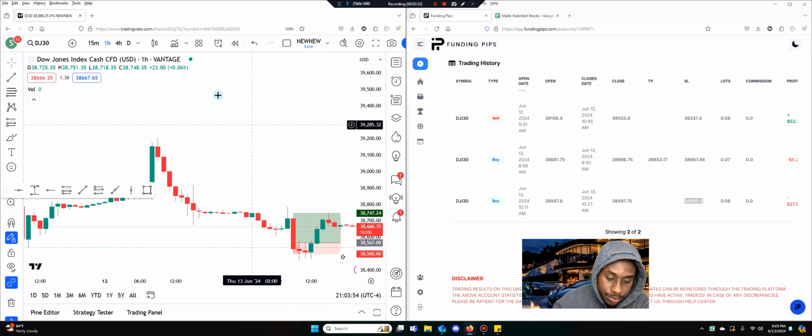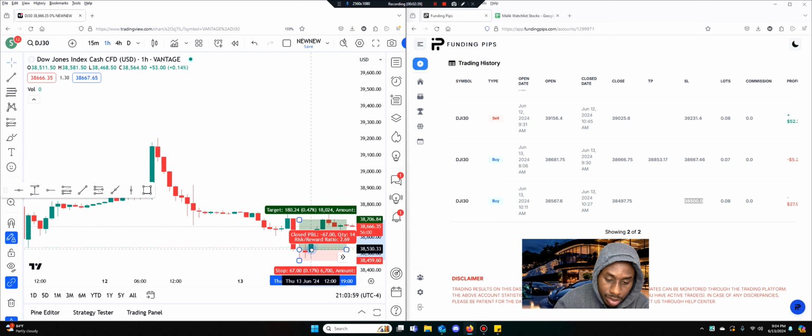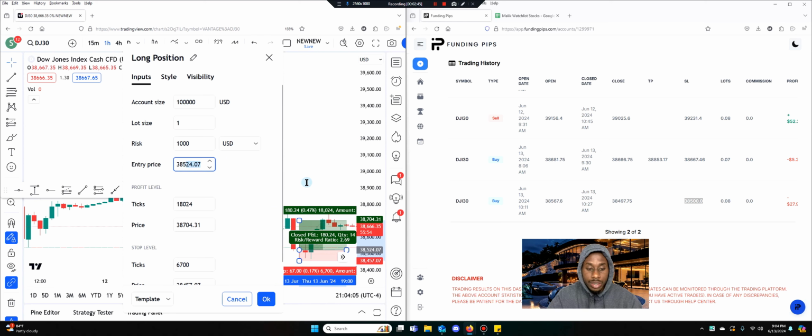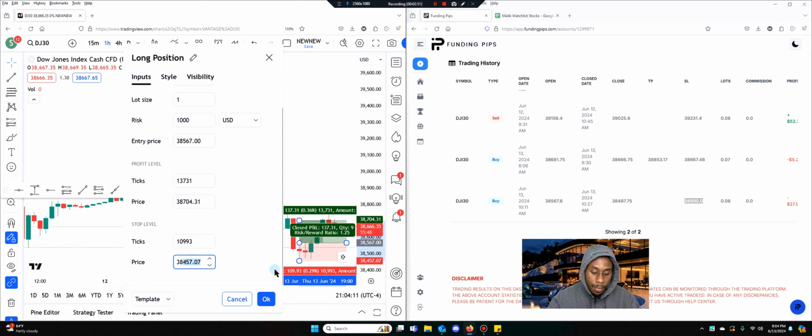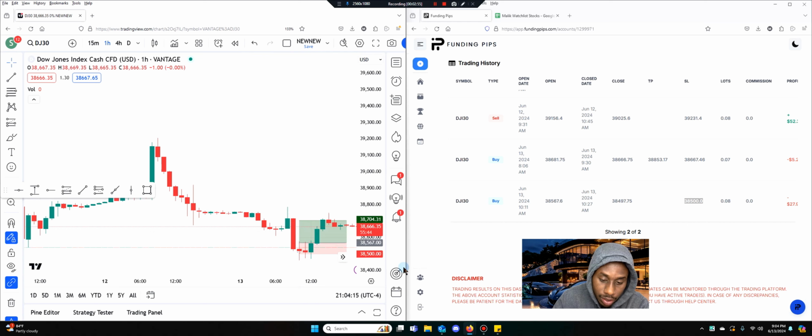the Dow Jones, but I could have also gotten a nicer entry buy here later down. Later down is where I could have gotten a better entry, and I should have put it on the 10 o'clock. So 38567 and 38500. That was my entry and my stop loss on this. So I entered closer to the top of this.